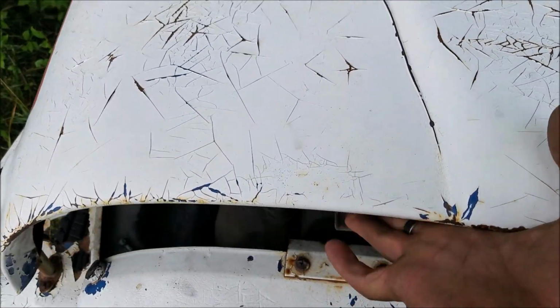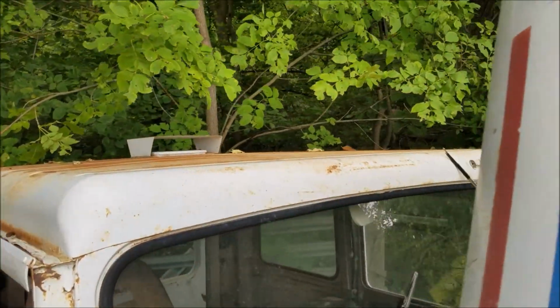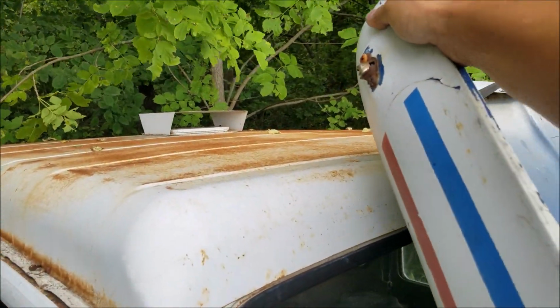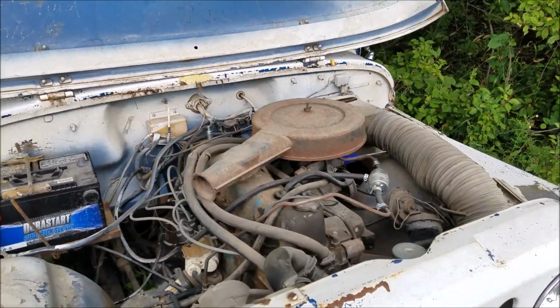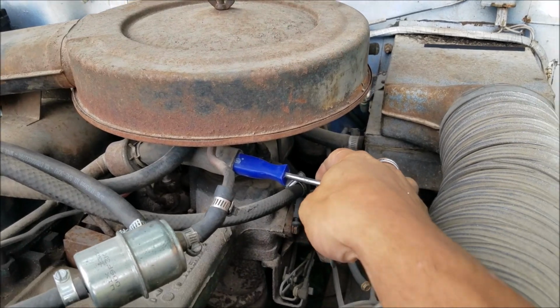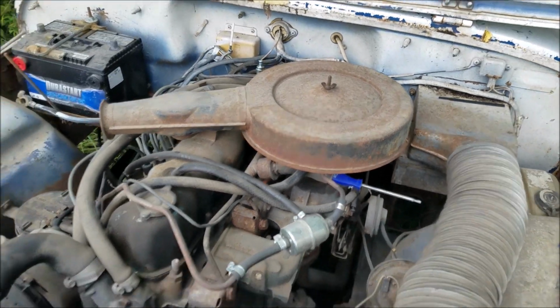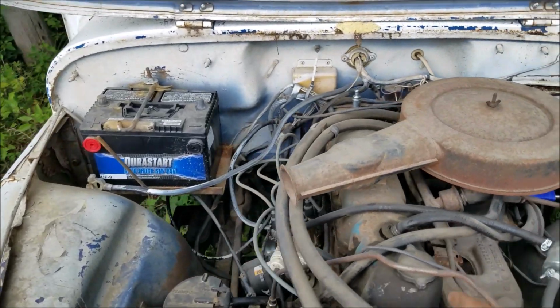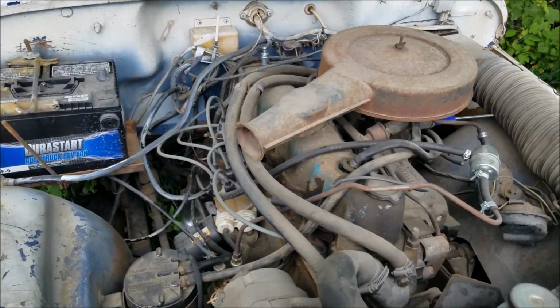See if we can figure out this hood latch. There we go. Like all other Jeeps, maybe it was blue at one time. Maybe. Didn't see a hood prop. And I've been under here before, and it's like someone had monkeyed with it at some point. They got vacuum caps all plugged off and everything, but it kind of looks like a newer starter.